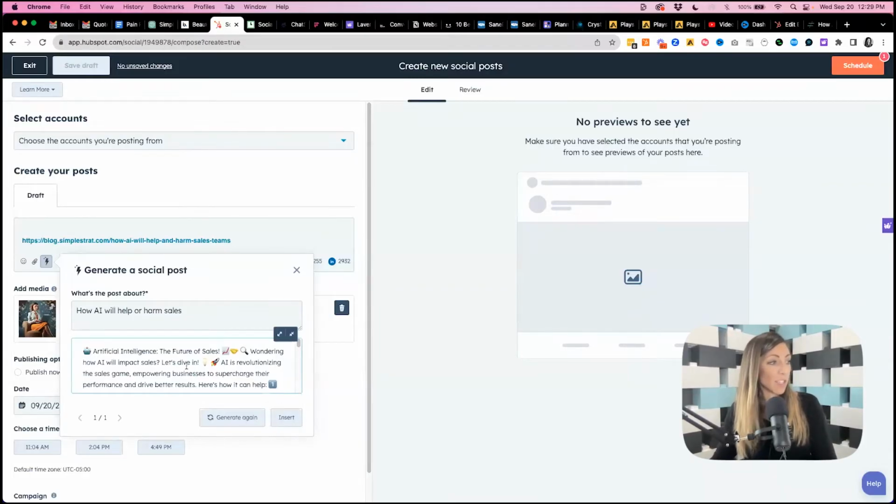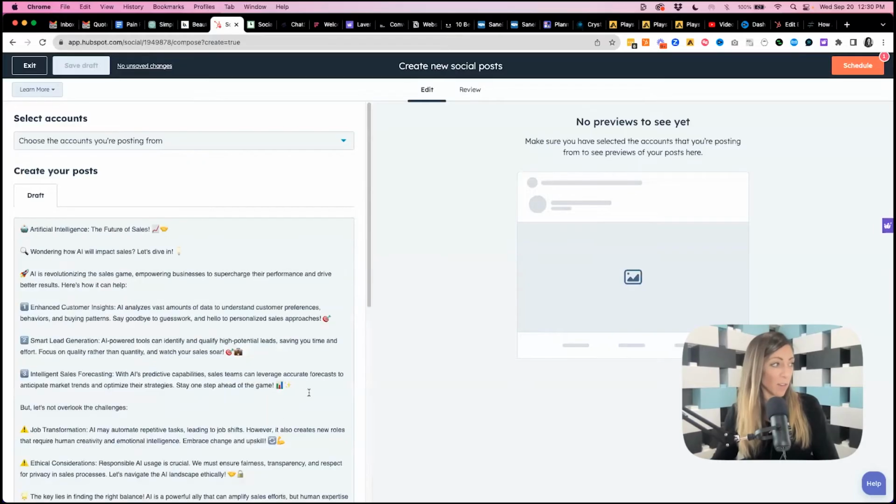So artificial intelligence, one thing I will tell you I noticed of AI across the board is it loves emojis. Okay, the average person using this number of emojis is like my dad. So let's not use as many emojis. It's kind of like smelling desperation, but we'll insert it for now.